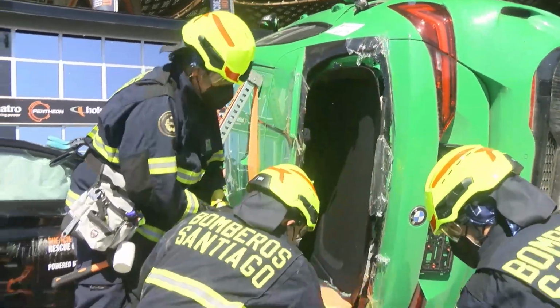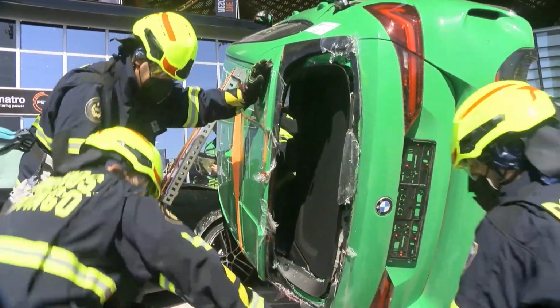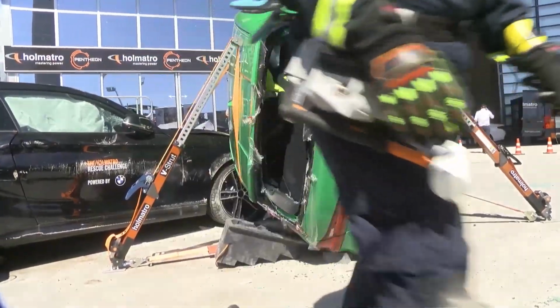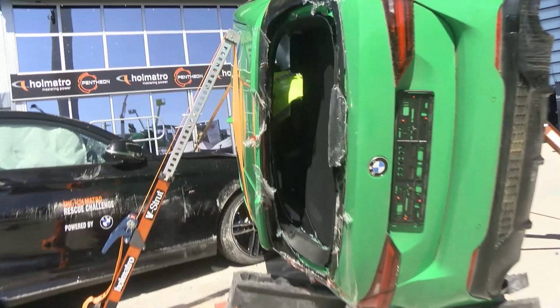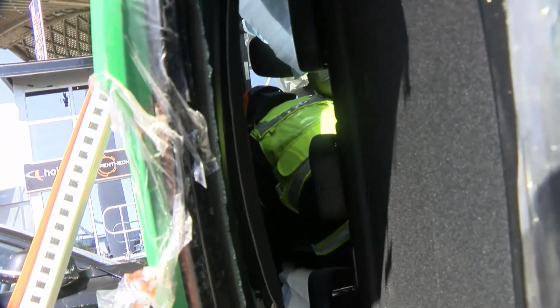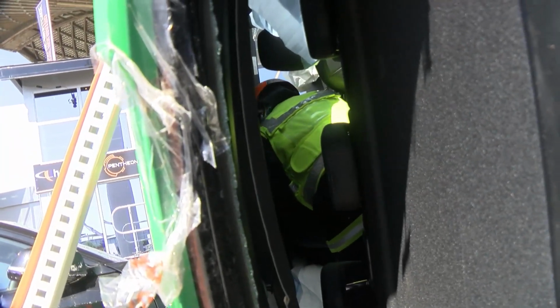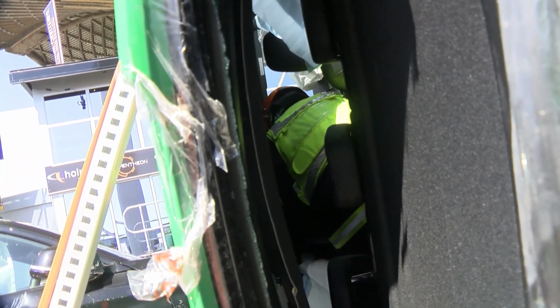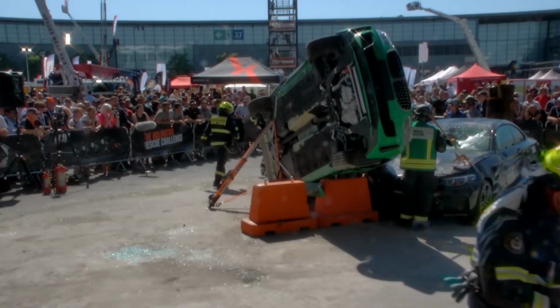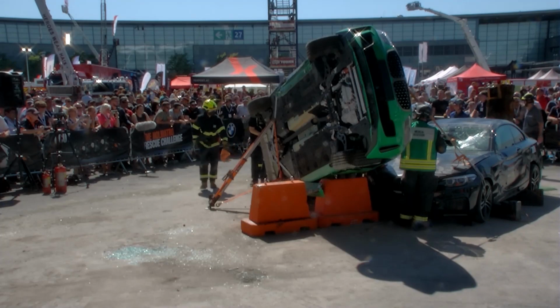Enjoy the scenario. Thanks for giving that short rundown of how the manufacturing process works at Holmatro. Looking at the scenario, they've just removed the glass. So the next phase is getting inside that vehicle, making the first assessment of the casualty inside the vehicle. Meanwhile, the tools are being prepared. They're trying to make sure that when they go to the next phase, all the tools are already in place. That's smart thinking, obviously.